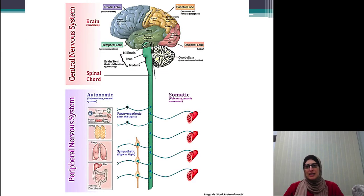So this figure shows the nervous system, the central nervous system presented with the brain and the brainstem, and here the spinal cord. And also we can see the different nerves that come out of the spinal cord, the somatic nerves, whether they are motor or sensory, and the autonomic nerves, parasympathetic and sympathetic nerves.